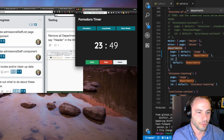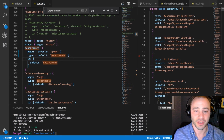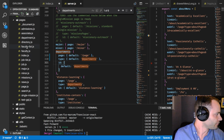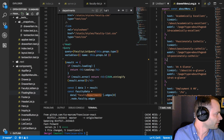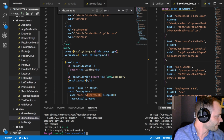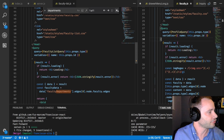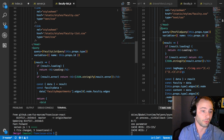I'm going to move over to the code, and let's check out those components that I mentioned just a minute ago. So this faculty list component, and then also the faculty.js. Now we're using Next.js, so any of these components we have in our pages folder is actually going to be like a route, right?